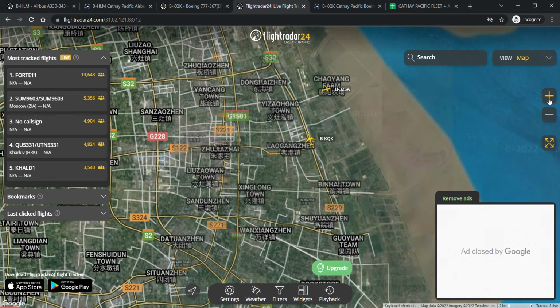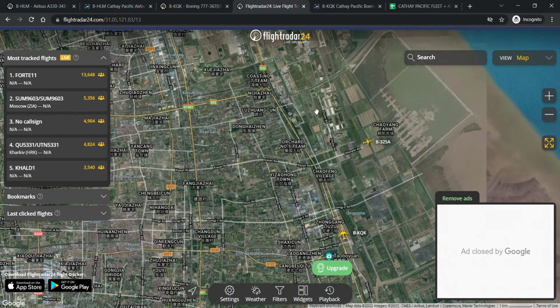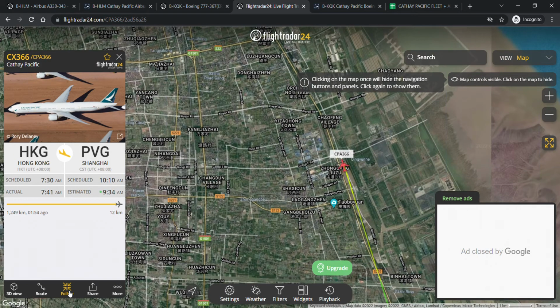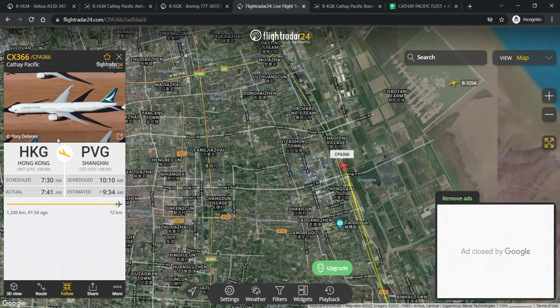So she is, where is she? Okay, there she is. She is landing on one of these runways here, north. So this is a photo of her when she was in Alice Springs, but the reason why this aircraft is special is actually because she was the first Boeing 777-300ER to fly to Alice Springs for long-term storage.